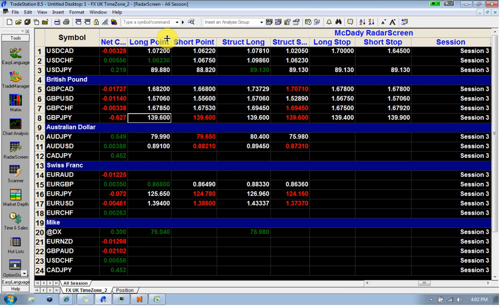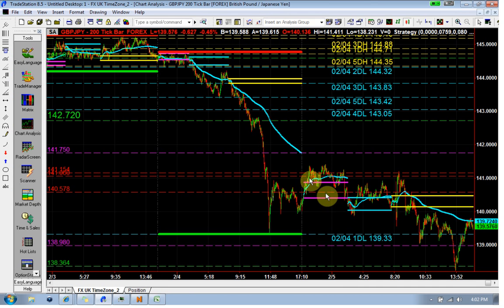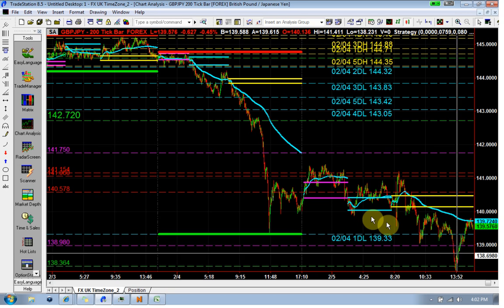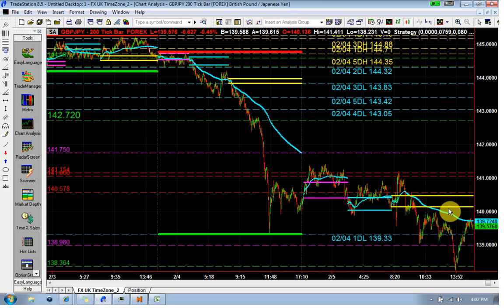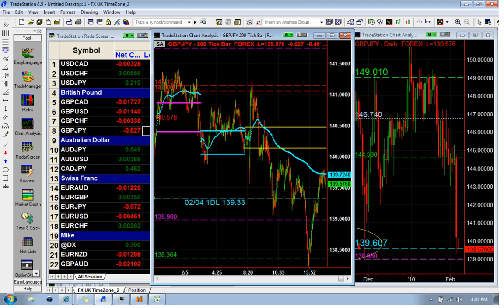All right. That's the pound yen, and let's look just quickly at the intraday chart. So just again, look at that baby here. You want to be staying short. We're going to go short below this, so everything is working fine with the pound yen. Okay.